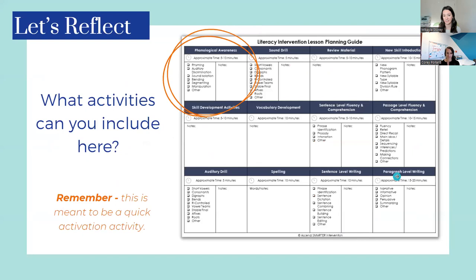So go ahead and push pause, take the time that you need to start to think about what activities you can include in your lesson plan here to target whatever phonogram you're working on, to align with whatever skills you're working on. And remember, this is meant to be a quick activation activity. We present it as a warm-up. We only spend a few minutes on it. So go ahead and push pause so you have time to fill out that part of the organizer.